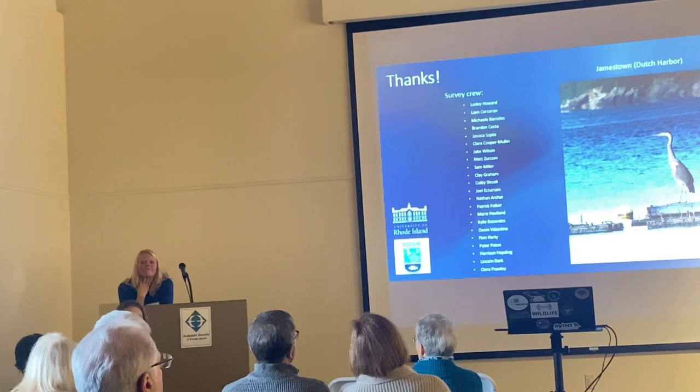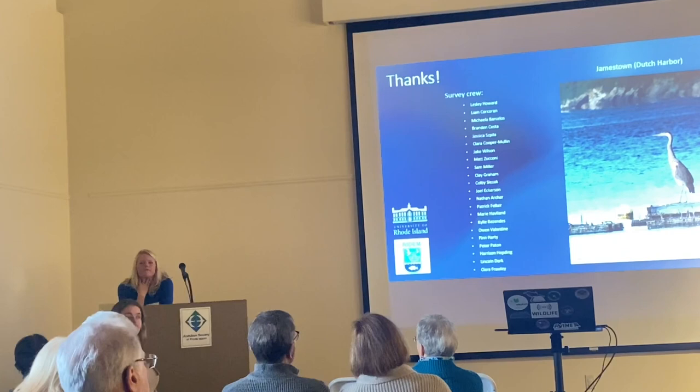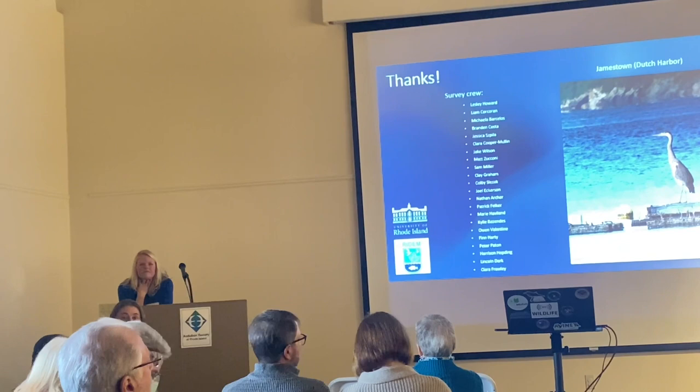Traditionally, does anyone know where a common eider breeds? Is it further north? In the 30s and 20s latitude? Yeah, maritime areas all the way up through Canada. Right, so like 20 degrees latitude. So there's a species that, because of man-made conditions in this particular case, is actually breeding further south now.